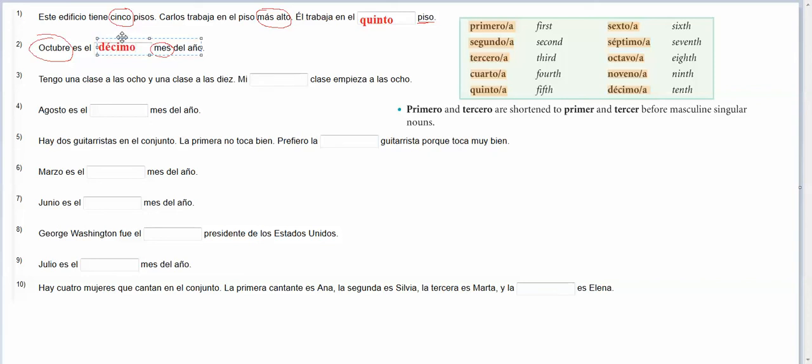Décimo. Tengo una clase a las 8 y una clase a las 10. Mi blank clase empieza a las 8. So if I have one class at 8 and another class at 10, which class starts at 8? That would be my first class.